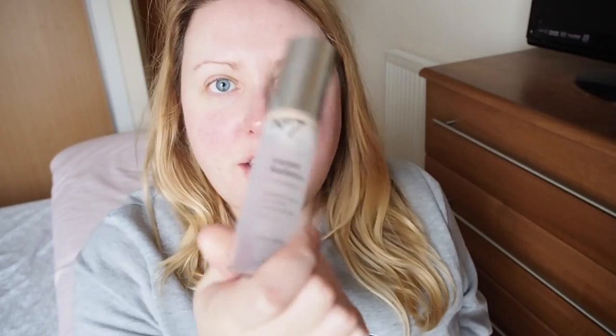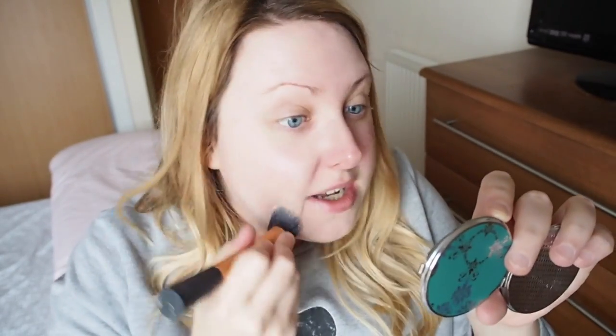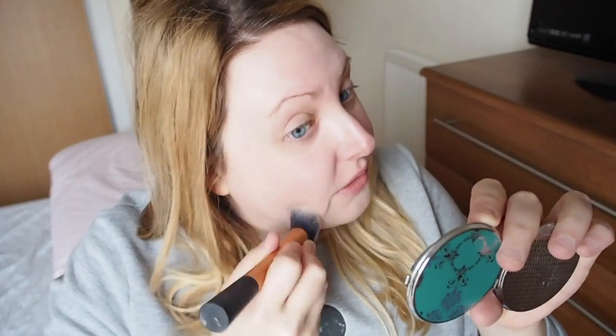For foundation, I use the number 7 Instant Radiance, and I've actually been using this now for over a year, exclusively, like I don't use any other foundations. Today I'm going to use the Real Techniques Expert Face Brush. And yeah, this is by far the best foundation that I have found in years. Like I said, it's the only foundation that I really use.